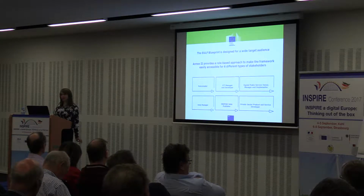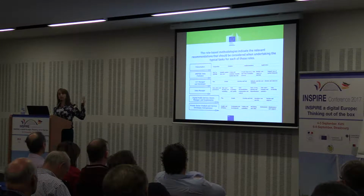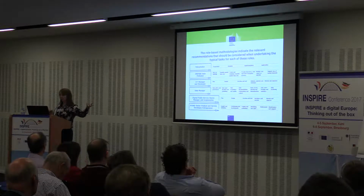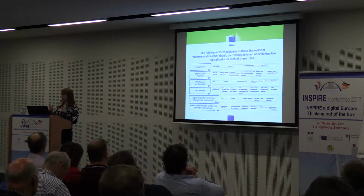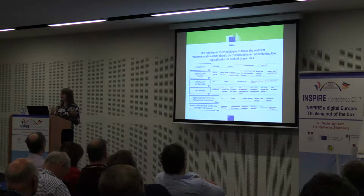The role-based approach is very pragmatic. I've already touched upon this one, and it presents all the recommendations according to which phase of my project I am in. For example, as a policymaker, I will prepare legislation, adopt, implement, and apply it, and each recommendation, therefore, is classified according to each phase of each role.